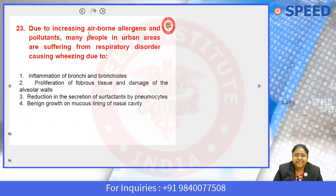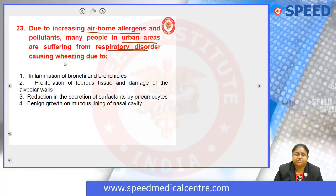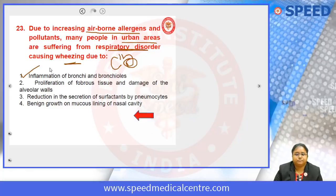Due to increased air pollutants or airborne allergens, many people in urban areas have been suffering from respiratory disorders causing wheezing. Wheezing is caused when the bronchi and bronchioles get inflamed and swollen. This is the problem where they get wheezing and find difficulty during the respiration process.